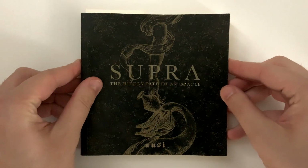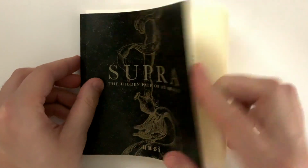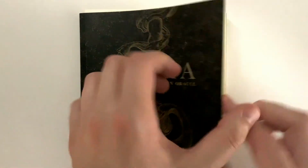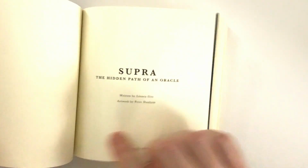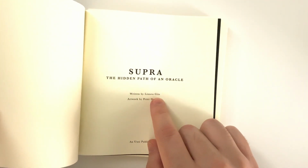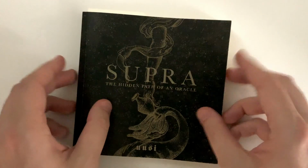On the docket today, the Supra Oracle. This is the guidebook, but we will be taking a look at the deck soon, by the lovely company Uusi. And if you are not familiar with Uusi, it's to CJ apparently. We have the artwork by Peter Dunham and written by Liena Gates. I'm going to assume I got those correct.